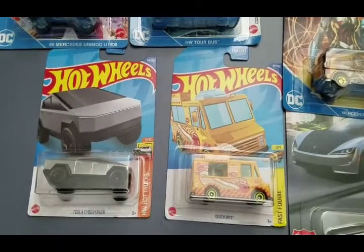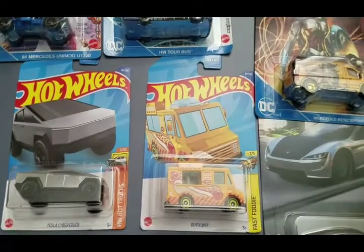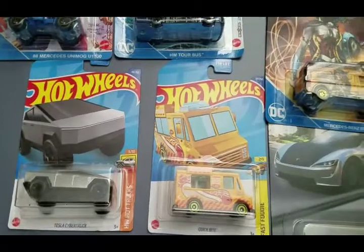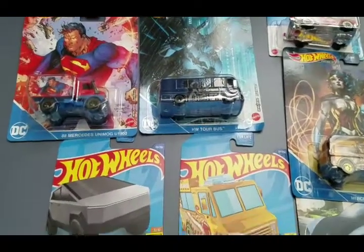Dollar General. It's a shame because Dollar General tends to have a lot of the character cars. Unfortunately, Dollar General does charge $1 or $2 more for their character cars than everybody else. I'm not sure why, but they do. The other vehicles, the regular line, are the regular price. But right now, they don't have them. But hey, they've got to be coming soon.